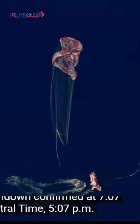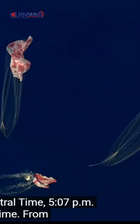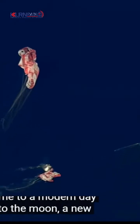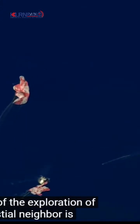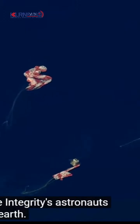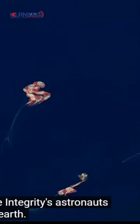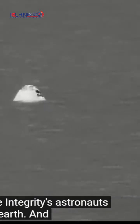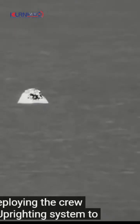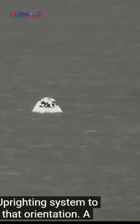From the pages of Jules Verne to a modern-day mission to the moon, a new chapter of the exploration of our celestial neighbor is complete. Integrity's astronauts back on Earth. And the landing and support officer reports the vehicle is stable 1. We still will be deploying the crew module uprighting system to maintain that orientation. A perfect bullseye splashdown for Integrity and its 4 astronauts.